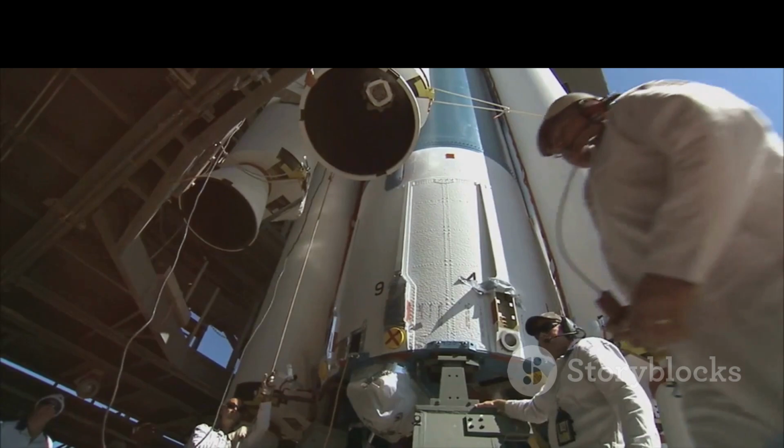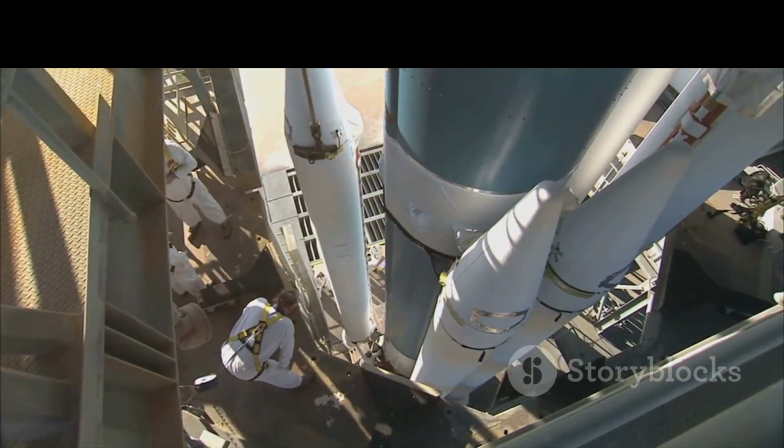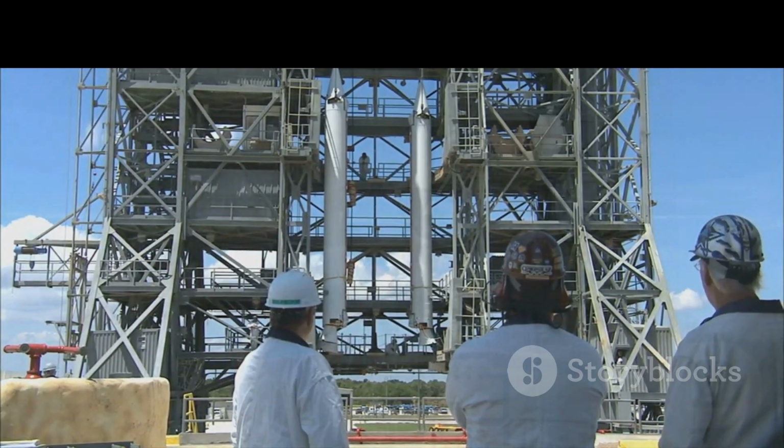But have you ever wondered how these incredible machines are made? It's a fascinating journey from a simple blueprint to a roaring rocket standing tall on the launch pad. Let's dive in and explore the amazing world of rocket science.